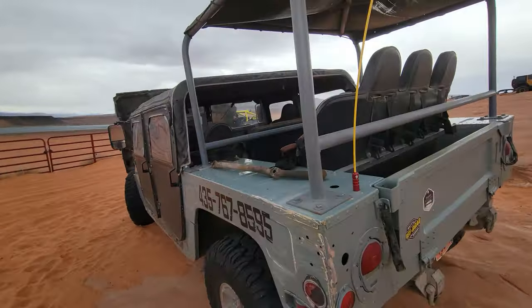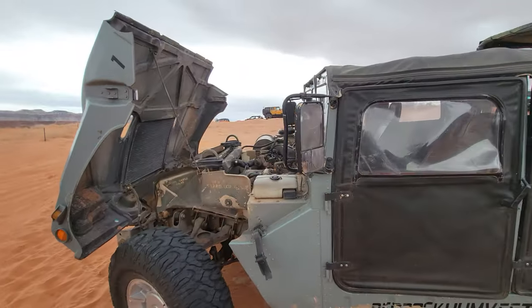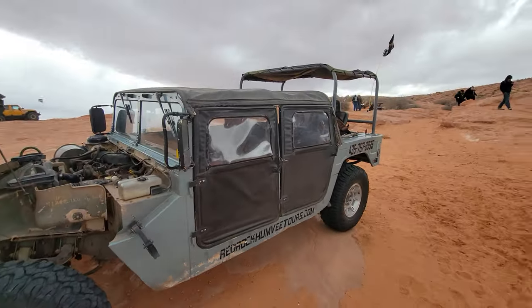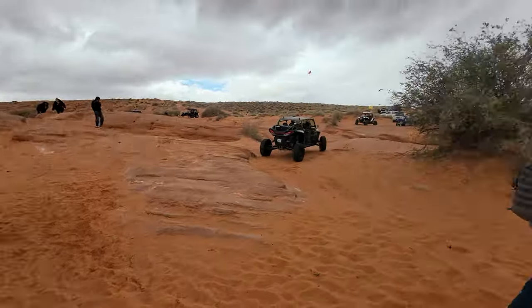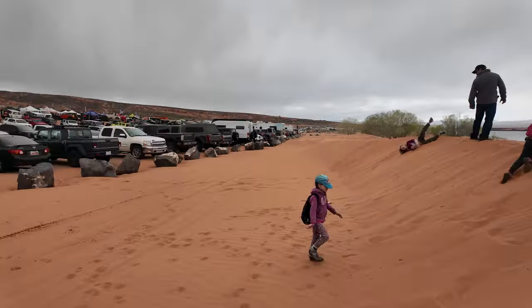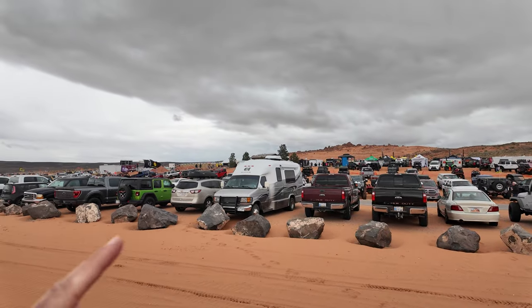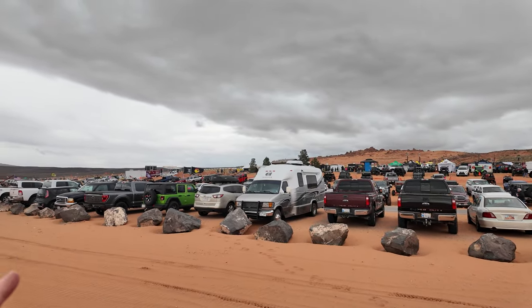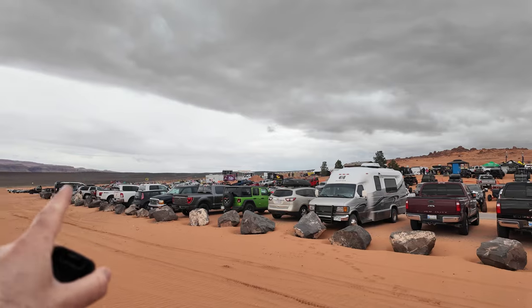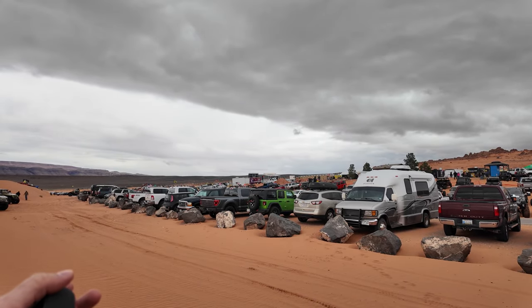This one was broken this morning when we got here, and apparently they never figured out how to get it fixed. And I don't see the others running at all either, so they've completely abandoned the Humvees. Right now, we are just across the road from the main event, and we had a ton of fun coming down on those side-by-sides. We have about an hour and a half before the record games start over here, and they're just doing dead pulls again like yesterday from what I understand.